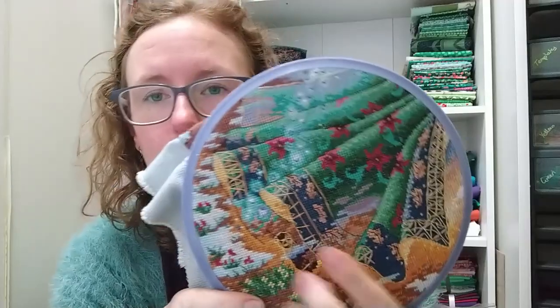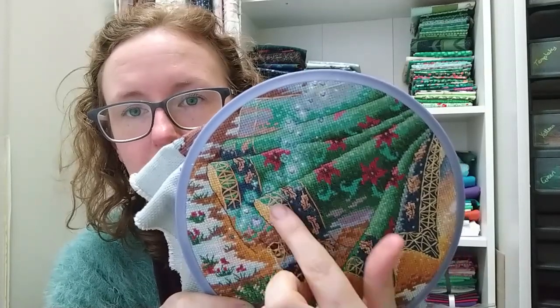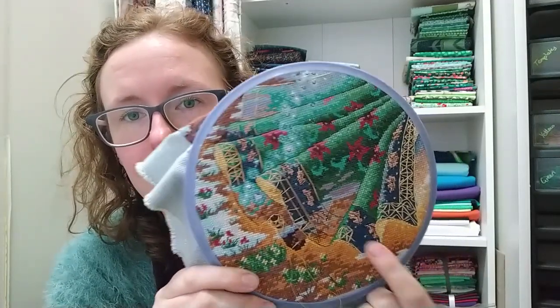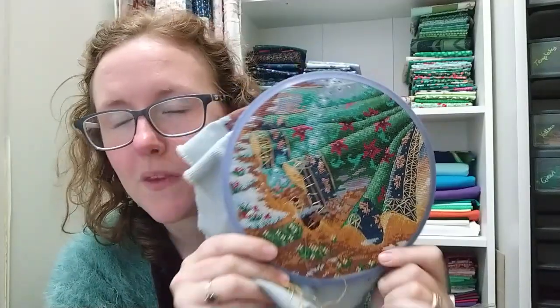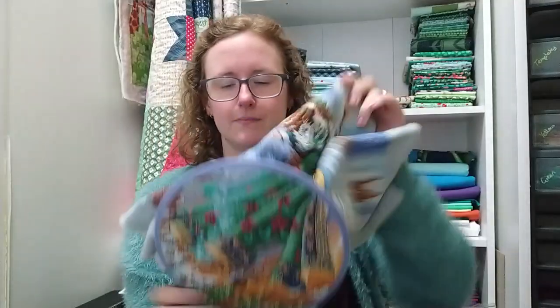Like I said, I'm not taking the hoop out because at the moment I'm working on this couching here. So you can see this one here is finished, this bit here is finished, and I'm just working on this down here, a little bit down here, and then it will be down here as well. So I'm actually really close to finished completely.